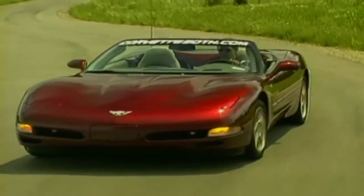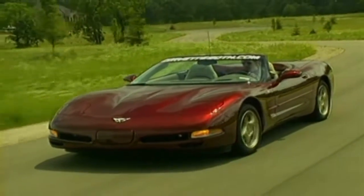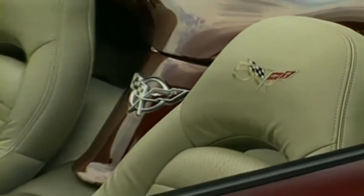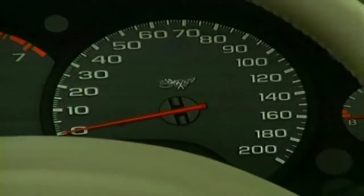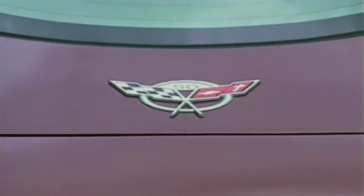The 50th anniversary edition comes as either a coupe or a roadster with the performance of the regular Corvette, with selective ride control suspension, unique red paint, badges and aluminium wheels. The anniversary edition comes with 2 roof panels, 1 glass and 1 painted to match the body. Inside, 50th anniversary badges and special floor mats complete the look.